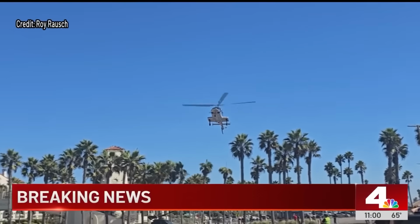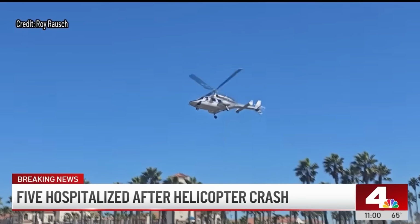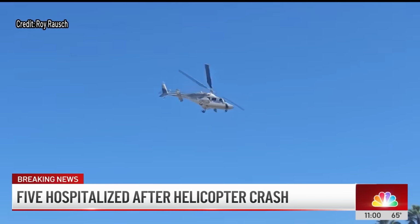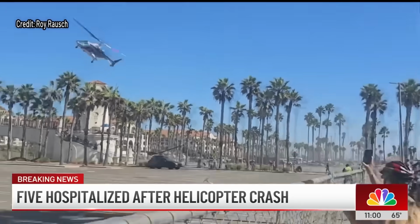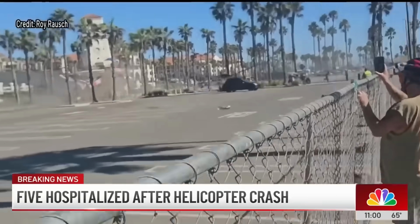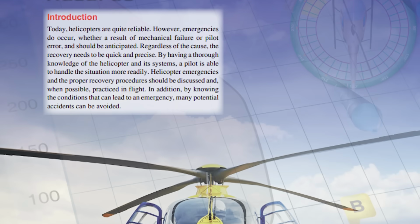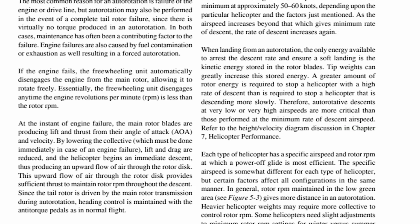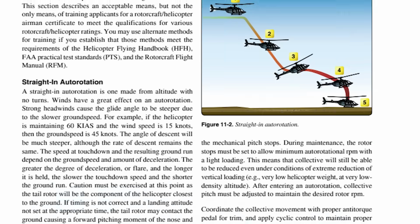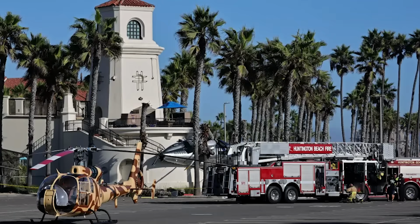Once the tail rotor failed, the helicopter entered the most unforgiving scenario in rotorcraft flight: a total loss of anti-torque control. Without that counterforce, the fuselage starts spinning opposite the main rotor's rotation. The FAA Helicopter Flying Handbook teaches that in such an emergency, a pilot must immediately roll off power, reduce throttle on the collective to lessen torque, and regain some control. But theory rarely matches reality.